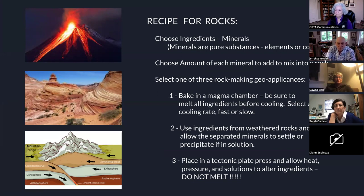And so a recipe for rocks: you choose your ingredients. Minerals, they're just pure substances. They can be elements or compounds. Choose the amount, add to the rock, and then basically we have three geo appliances in your home.